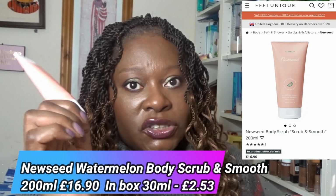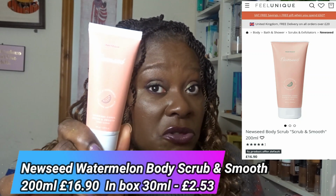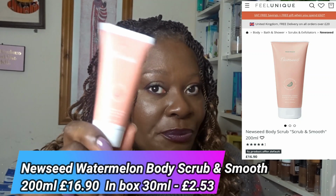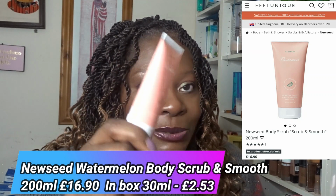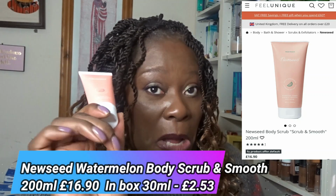I'm not that fond of body scrubs, but then again, I'm not that fond of coffee body scrubs. So I might give this one a try. I'll think about it. If it ends up in a giveaway box and you know what's happened, I decided not to keep it. But I might keep it, because I've got to get used to using body scrubs. They are good for your skin. I just don't like the feel of them.